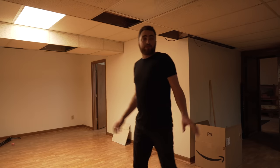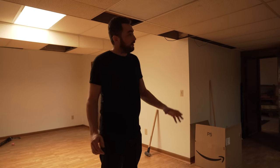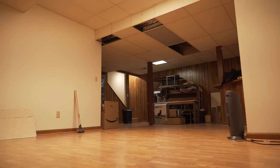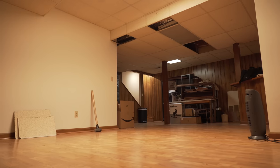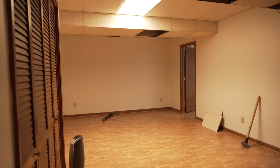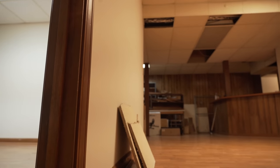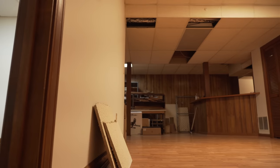Okay, so this is it. Tomorrow we are officially starting demolition here in the basement for the studio. We're going to take this place completely down to the studs. This room will no longer exist. This drop ceiling is all going to come down. This wood flooring is going to come up. And this HVAC system and hot water heater closet is going to go away as well.